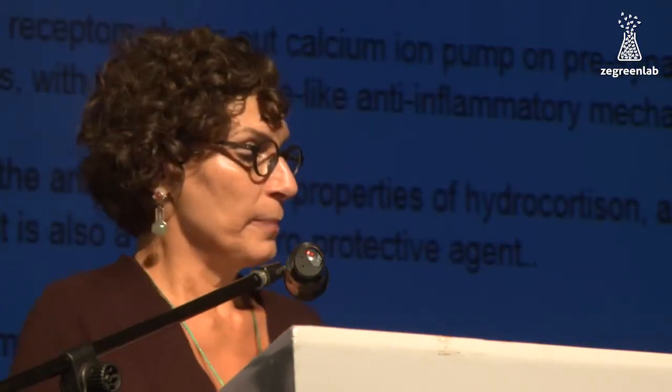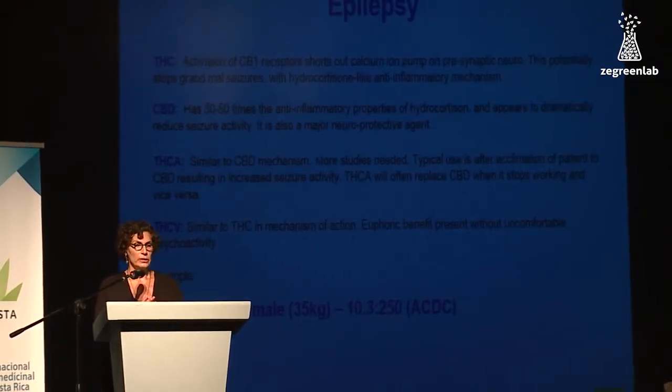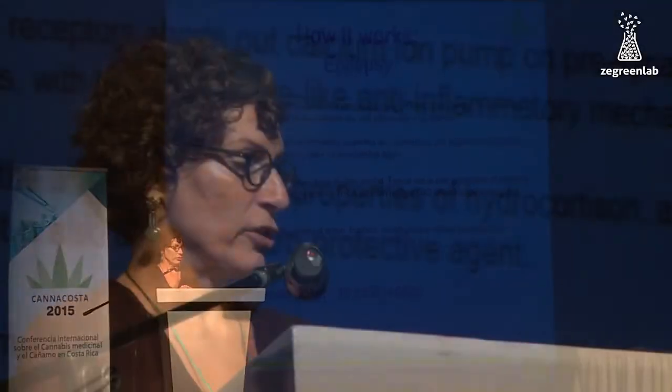Now, the action of THC in epilepsy is the activation of the CB1 receptors that shorts out the calcium ion pump on the presynaptic neuron. This, who cares, right, at this meeting? But the potential is that it stops grand mal seizures, and it has a hydrocortisone-like anti-inflammatory benefit. Same thing with the CBD. CBD is 30 to 50 times stronger than hydrocortisone as an anti-inflammatory, which makes it invaluable. It's also a neuroprotectant, so that when epileptic patients are having their seizures, it's protecting the brain from being damaged as a result of the seizure.